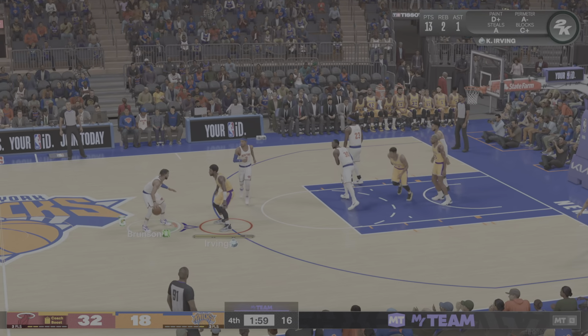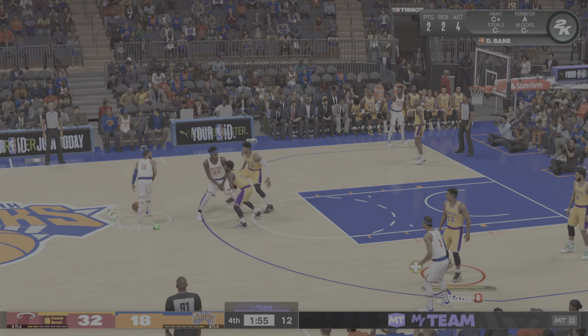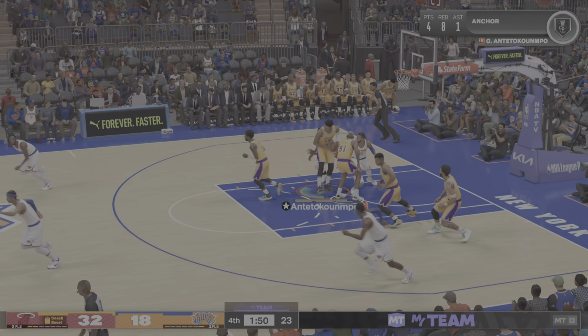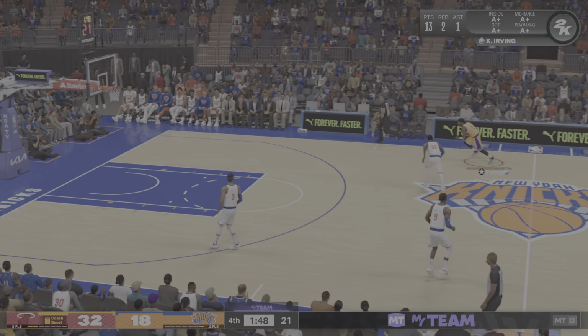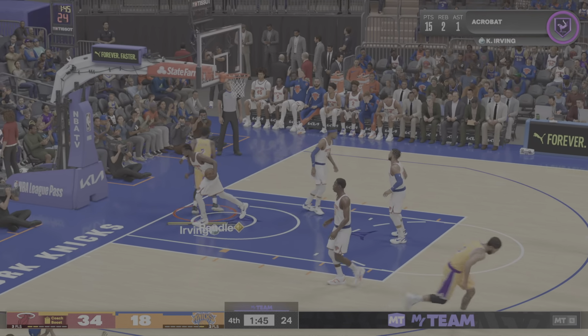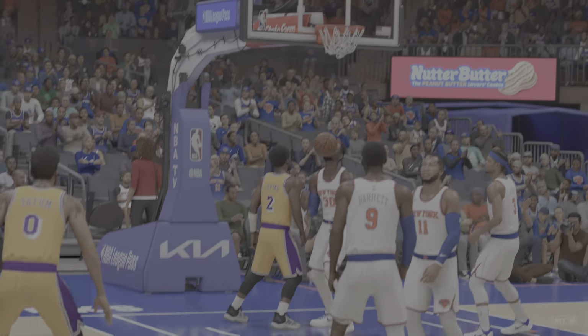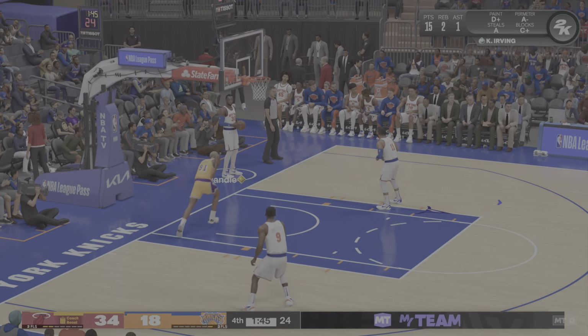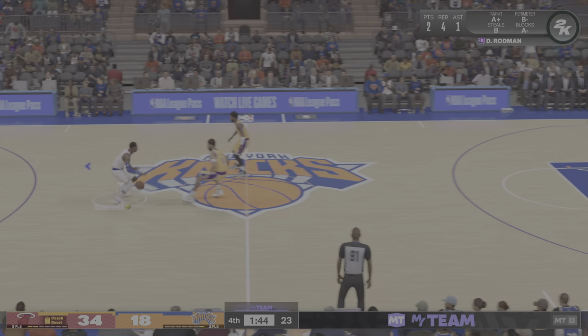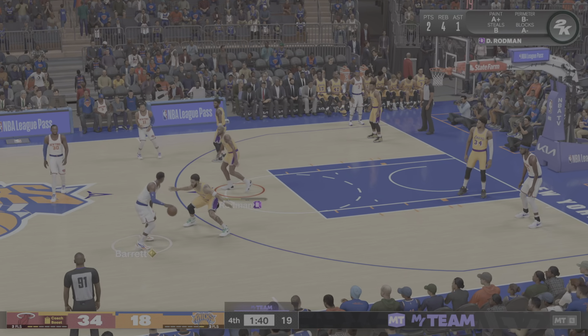Brunson scanning the floor. Robinson a screen on Irving. Here's Brunson. Miami grabs the miss. Irving attacking. Laid in with a nice touch off the glass. Irving's got 4 points now in the quarter. When you allow good scorers to get uncontested shots at the rim, no wonder you're losing. To me, this is simply stated, been a complete lack of defensive attention and focus all night long.